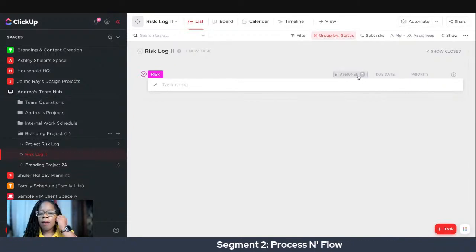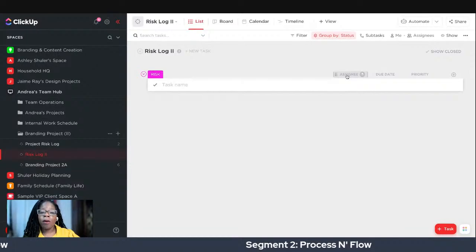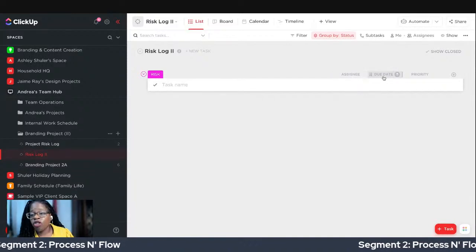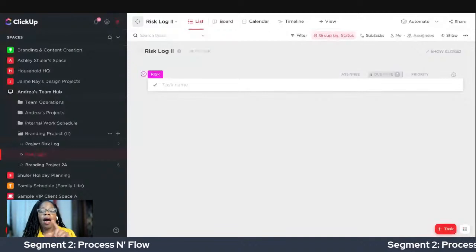In terms of the risk log, it's important to note that you want to put an owner, which we'll leave as assignee. That's the person that is going to own it, meaning that they're going to solve for X. Then there's a due date. There should be some sort of deadline for you to be able to solve the problem, to mitigate it or eliminate it.